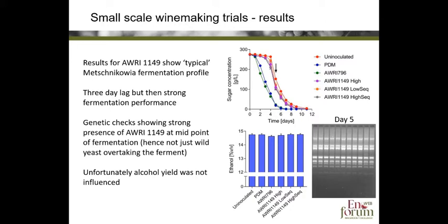Importantly, as a dry yeast, the AWRI 1149 Metschnikowia pulcherrima was able to show a typical fermentation profile. It has this 2 to 3 day fermentation delay, a lag phase, and then it does a certain amount of fermentation and then dies off. I just got some PCR pictures here to show you that at day 5, just before the inoculation of the cerevisiae, the Metschnikowia pulcherrima was dominating the fermentation. So that was a very good sign.